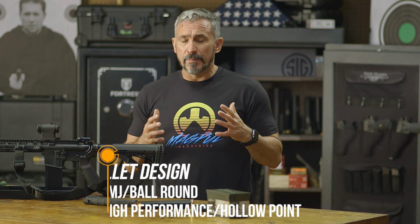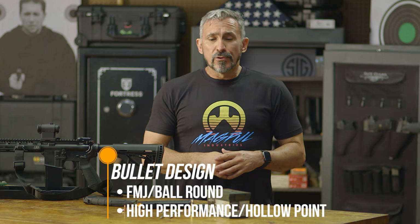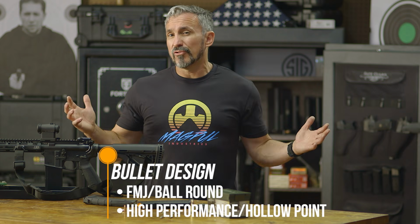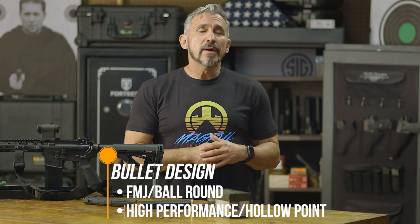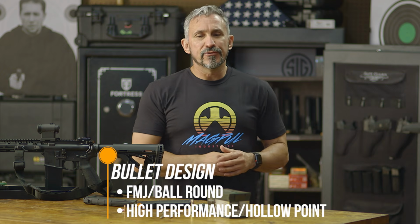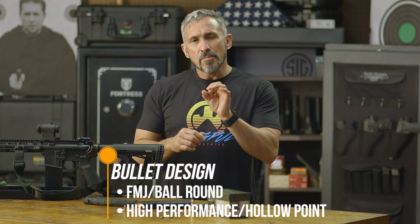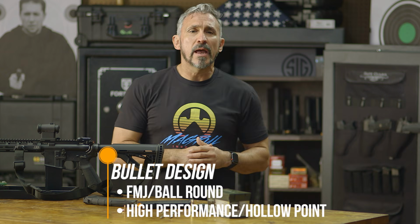Then the last thing we talk about is the bullet design. You really have 2 main bullet designs. You have a full metal jacket, or sometimes what's called a ball round, and then you have a high performance hollow point, which is similar to a pistol or handgun caliber's hollow point, except it's a much smaller opening at the tip of that bullet.